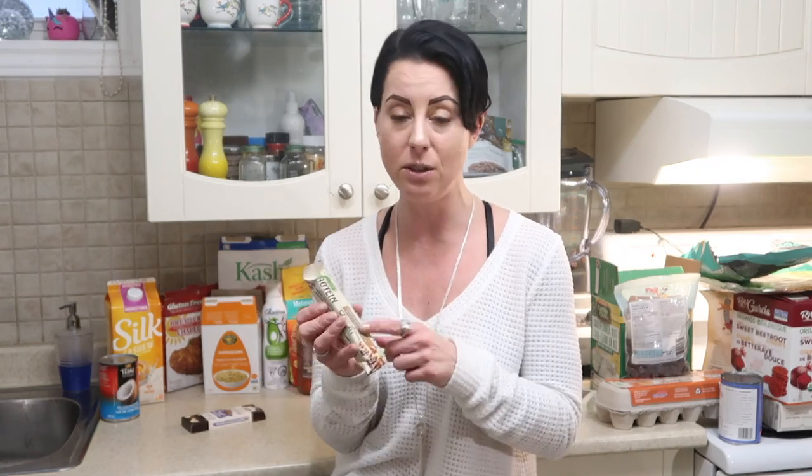Highly recommend. These you have to get online, or you can buy them in the box full, which I would recommend, because single bars, if you ever try to get a healthy bar singularly, it can run you, the healthy ones, like $4 to $5 a bar, which I cannot justify.